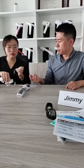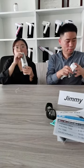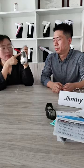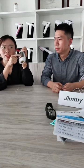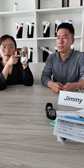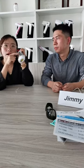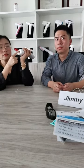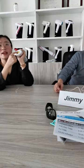First, let me introduce our functions to you. This is the power interface, the air inlet, the power key, the flash key, and the hidden screen. It's an invisible screen. When the power is connected we can see this screen, but when it's turned off we can't see it. This is a new function: screen recognition.